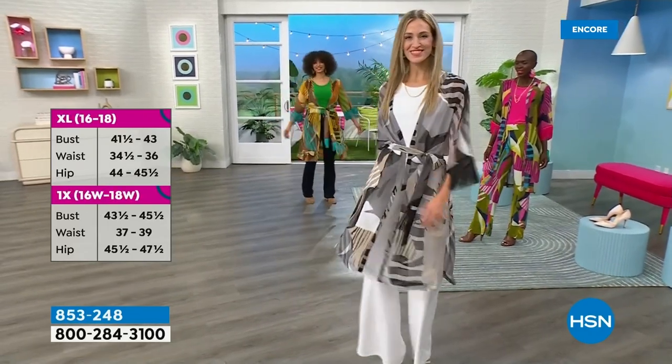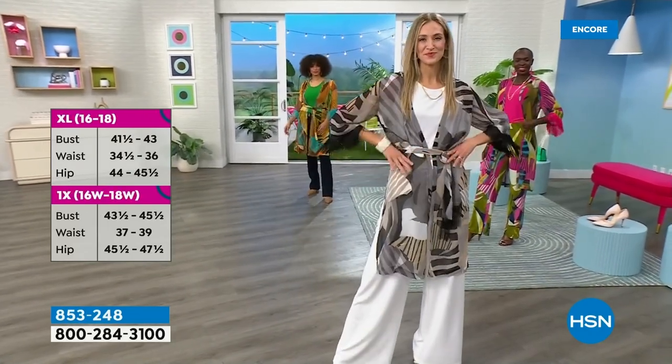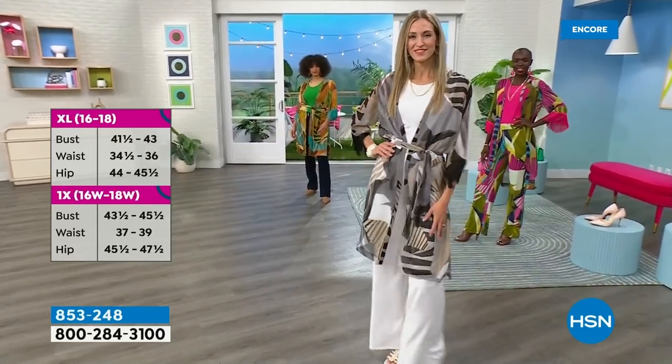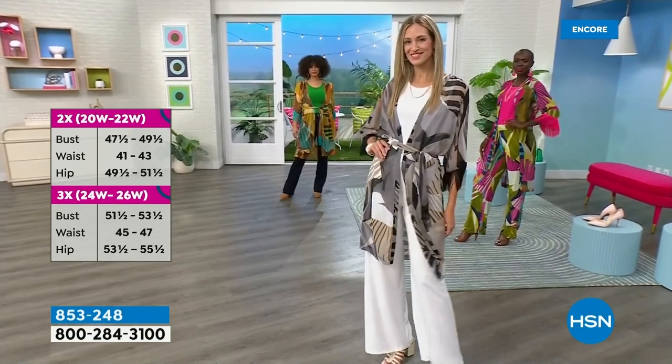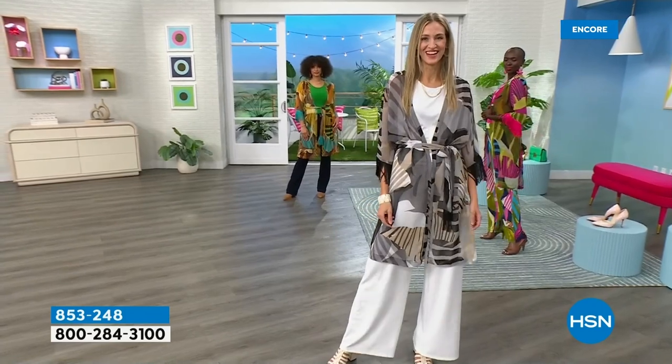Extra small for Adriana in the black. Adriana's been sporting that white. She's got the white tank on. Remember, you're getting a two-pack in the tanks. She's got the white wide leg pant. Wow, with this topper, right?